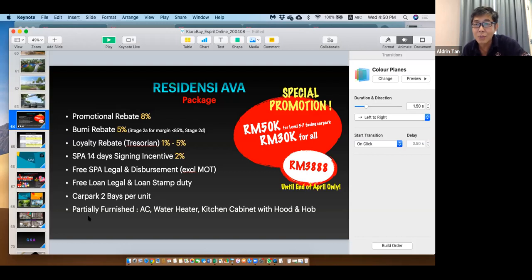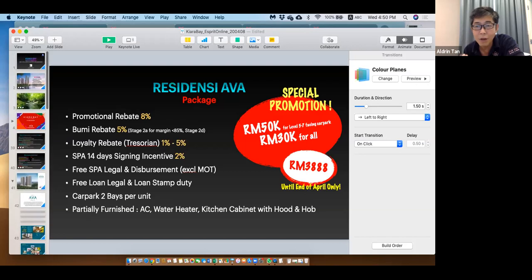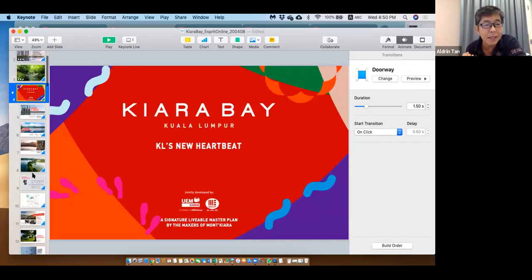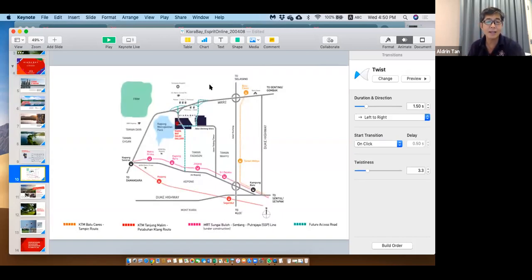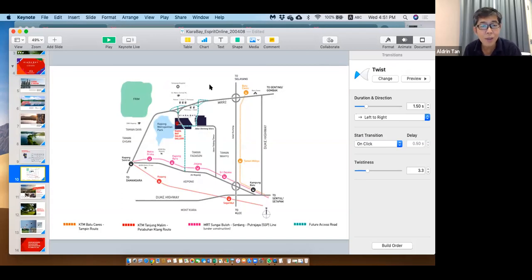And okay, there's one more question over here. Just now we showed the dotted line, the accessibility, Kun. So one of the participants was asking, is that accessibility already completed, or if not, how long would that take? Not yet. Under construction. So how long would that take?